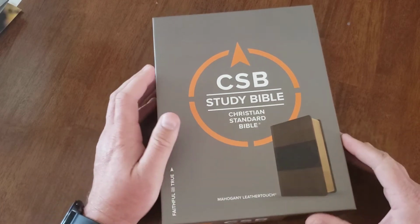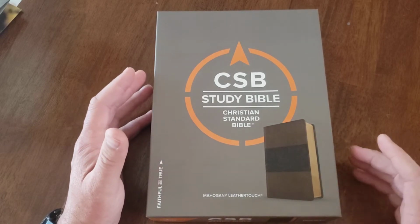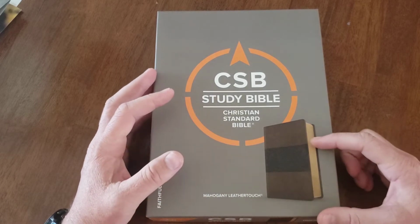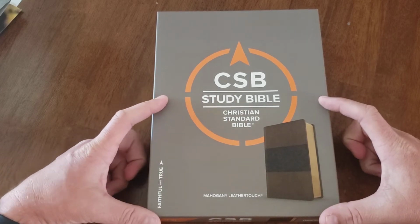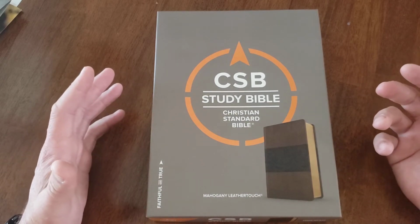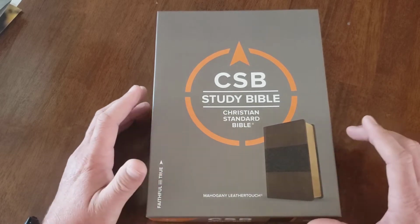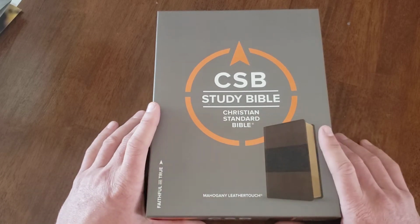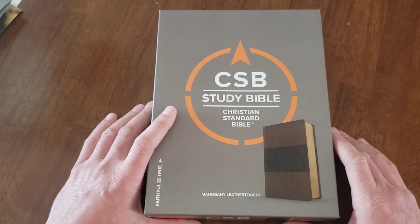The CSB Study Bible. A study Bible, as you know, is a Bible that includes extras. Sometimes those extras are articles. Oftentimes, not oftentimes, every time, because it's a study Bible, it'll include like half the page, and we'll see in there in a minute, oftentimes half the page worth of commentary to help you understand the text better. So the CSB is the Christian Standard Bible. We're not going to get super into the different translations this time, but I'm working my way through the New Testament in the CSB. Some of you guys know I usually read the ESV.